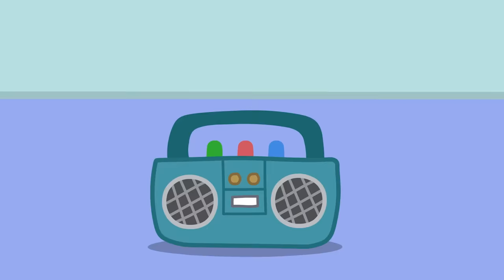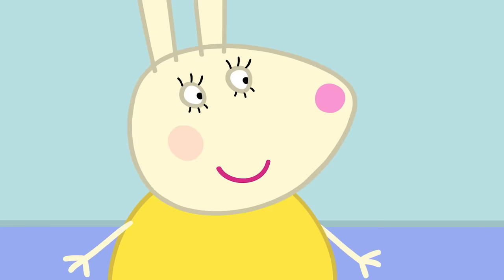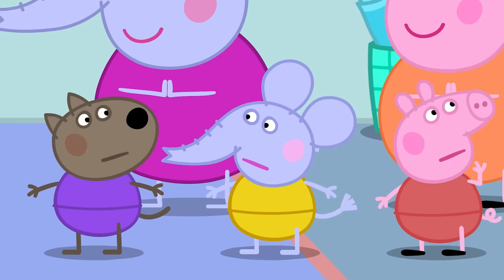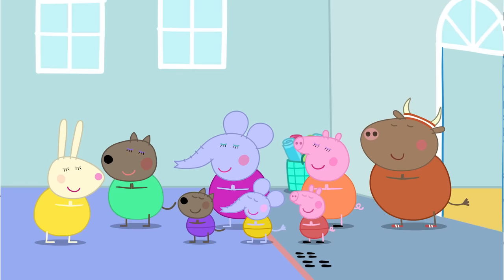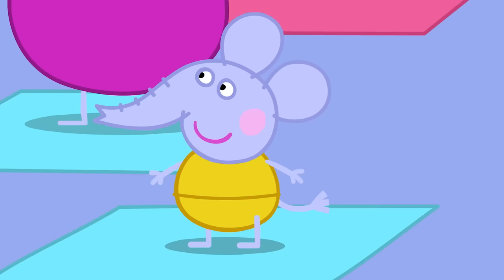Today, Peppa and Mummy Pig have come to Miss Rabbit's yoga class. Namaste, everyone! Namaste is how you say hello in a yoga class. Please take off your shoes and find a mat. Does anyone know what yoga is? Is it where you balance on one leg? Or when you bend into funny shapes?